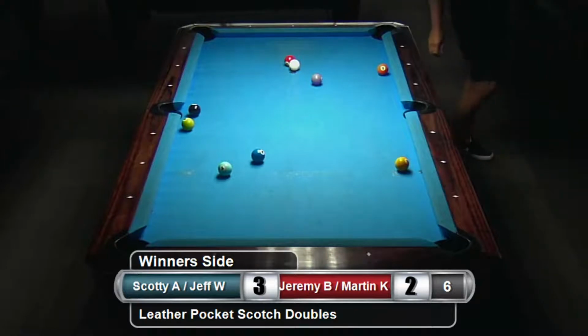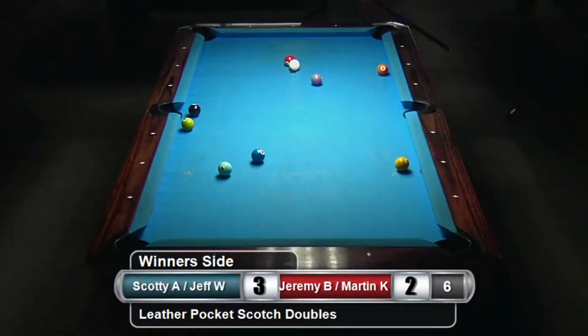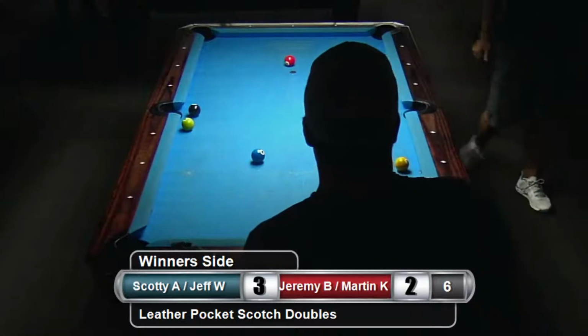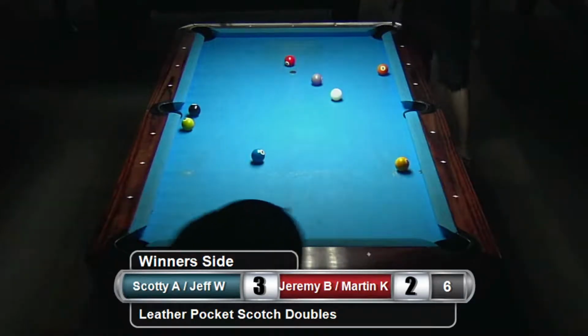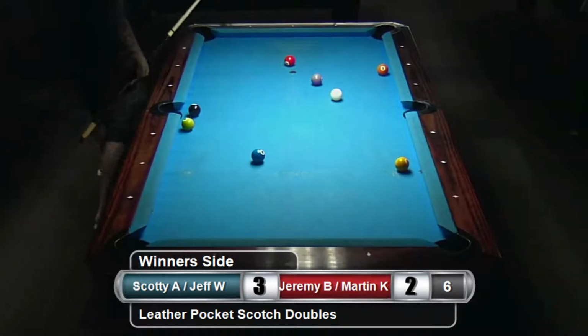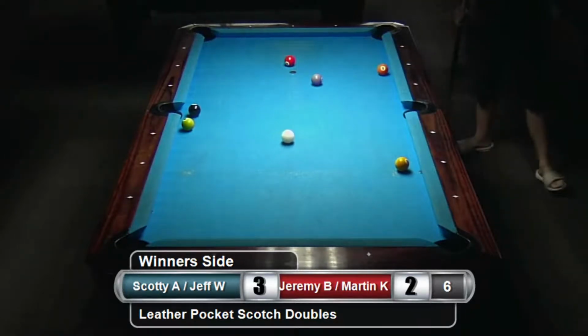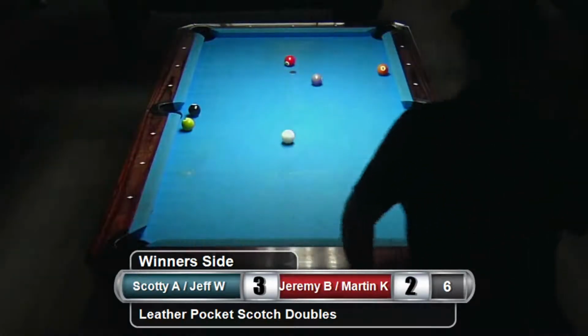Oh, almost made that 8 ball on the side. Tried to make something happen there. I'll have to rewatch that, James. I don't know. I'm looking at the screen here, though. It looked fairly straight to me, but it's possible there was a touch of angle there.